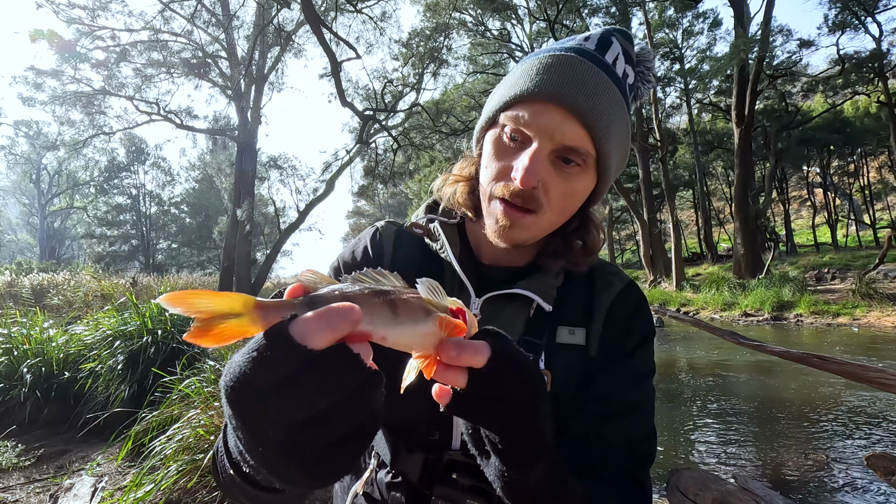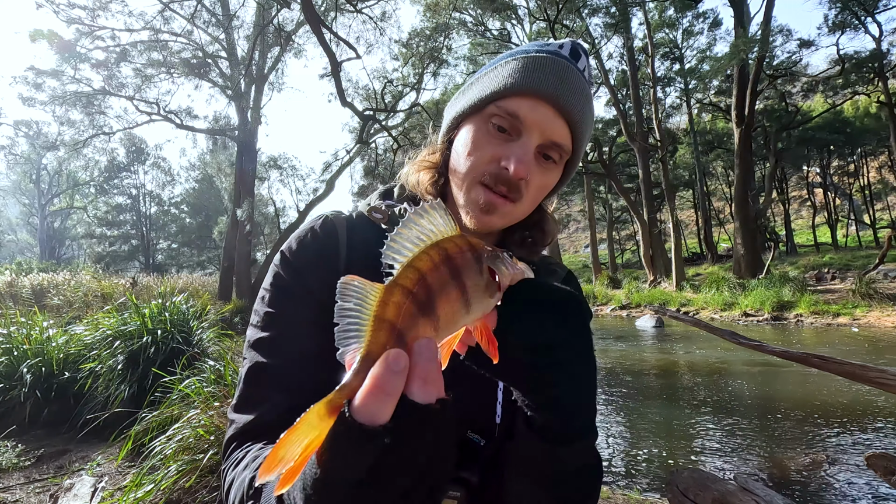Nice little redfin, voracious little guys all throughout these systems. Really nice colors on him.